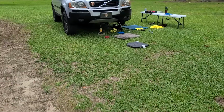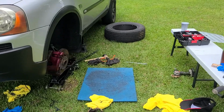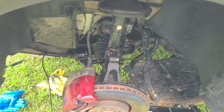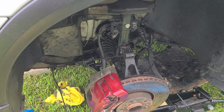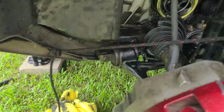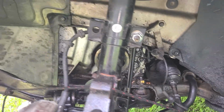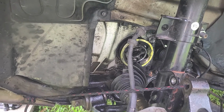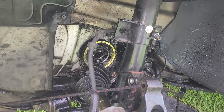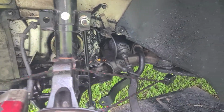Well, here's the slap in the face. About 6 months ago, I noticed that CV boot, that axle boot right there. I saw that it was leaking, slinging grease out, and you can see the rag. I've been wiping it up, and when I take that out, I'm going to finish wiping all that up before I put the new one in. But I figured, you know what, that's not a bad leak, and I can get by a little bit longer with it.